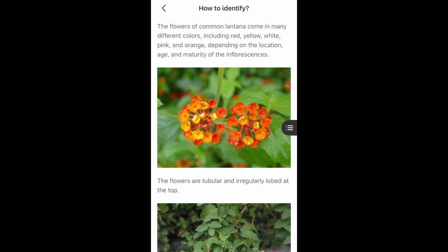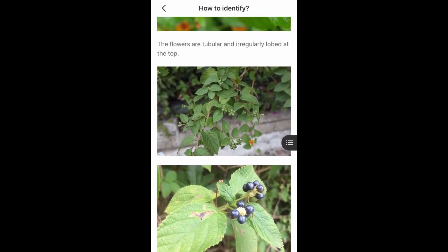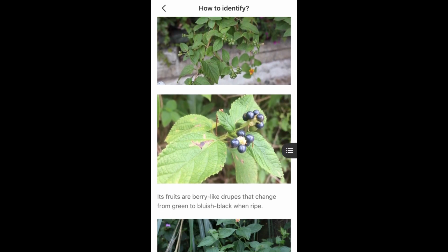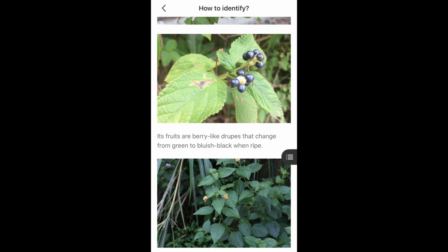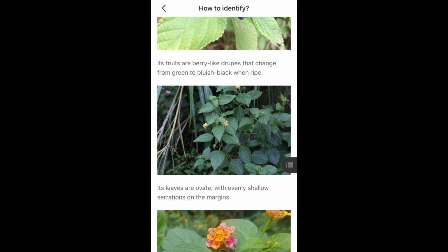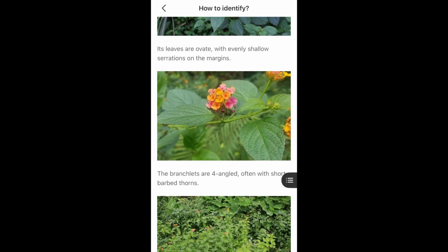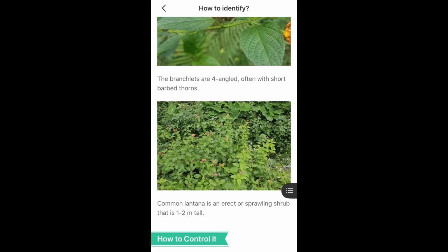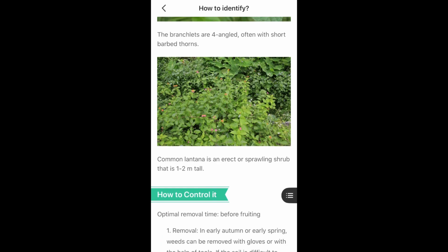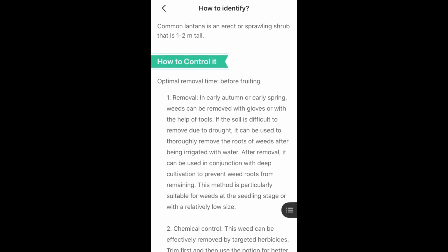It's going to the leaves now, but it doesn't say anything about the guava smell. That's just something personally I picked up. You see, it doesn't talk anything about the smell of the leaves. Its leaves are ovate with evenly shallow teeth on the margins, branches. Yeah, but it doesn't talk about the guava smell. That's something I picked up personally.